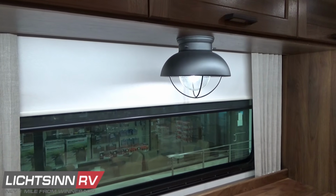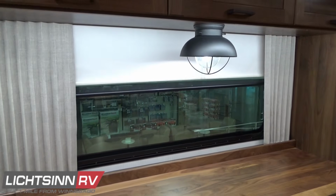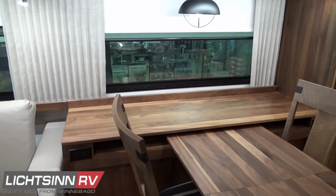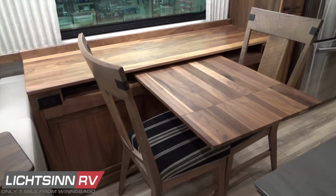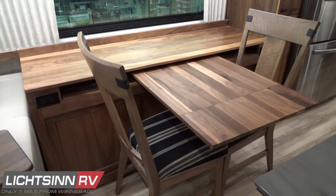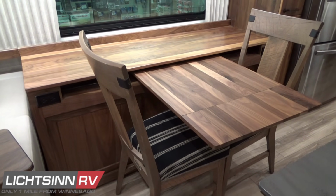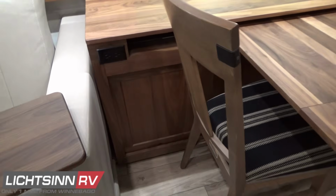It can also then be turned with the spaces underneath for a dual person desk. It can be glided east to west, or it could be set up as an L-shaped desk by taking the tabletop and sliding it one way for a great L-shaped workstation. There you can see the 110-volt outlets that we were talking about. There is one on each side.